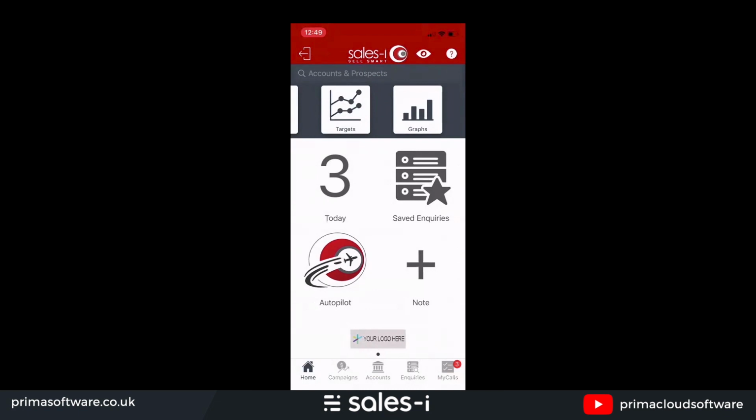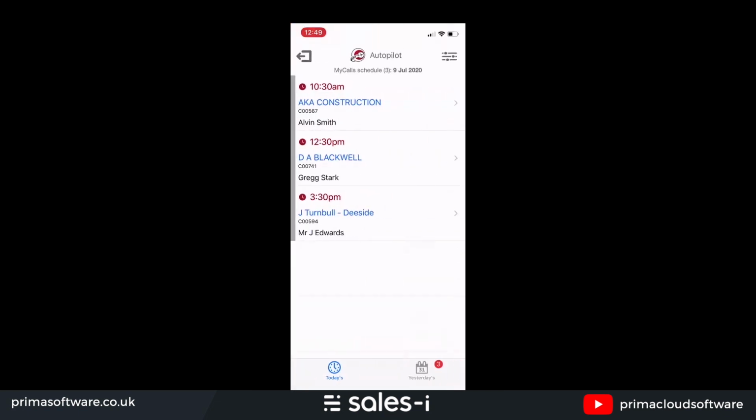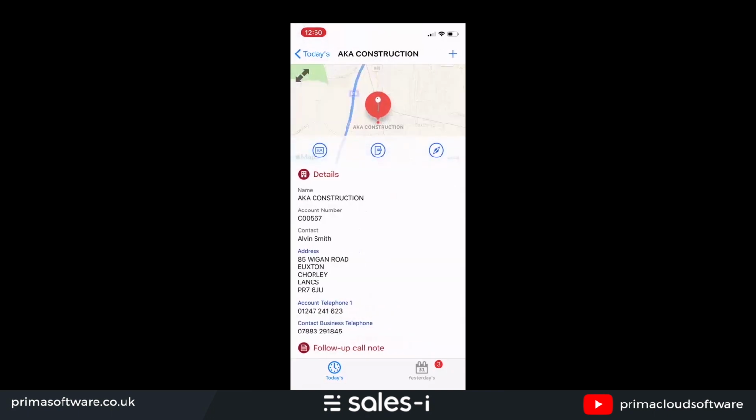In this example, we'll be looking at SalesEye CRM functionality and how we can enable the sales team whilst they act out their daily tasks. You can see in my example call list that I have 3 activities outlined for today in my diary. I'm going to start off by looking at my first meeting, aka construction.